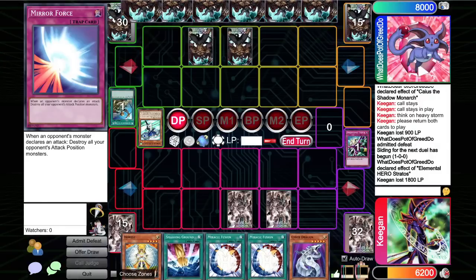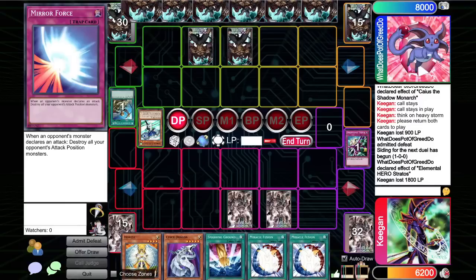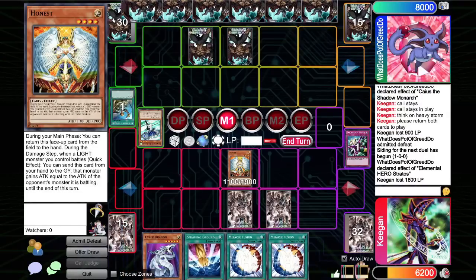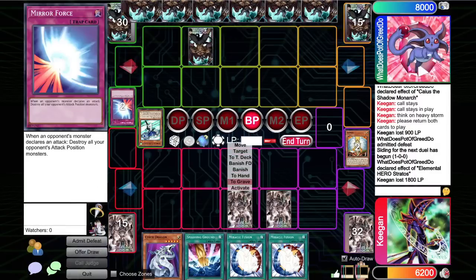So, awkward now that we do draw the monster we would have liked to summon, but that's okay. I'm going to try to poke them with Honest and get in a little bit of chip damage. We are ultimately an aggro deck that needs to do chip damage. They're going to Mirror Force Honest. I'll take that trade, actually. I think that's an okay trade for us.